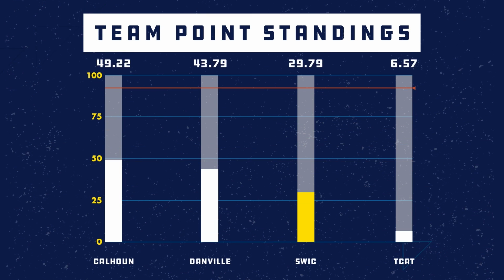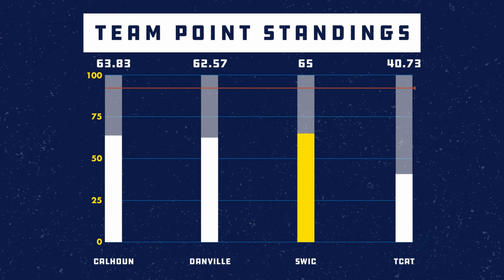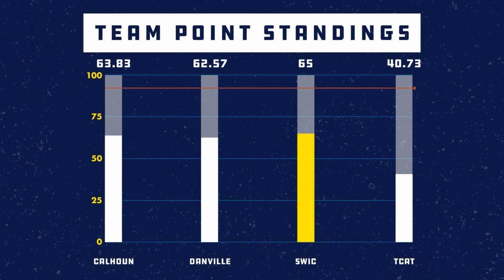Now it's time for a scoring update. It's a close race to the finish, and Swick pulls ahead with only a handful of points left to give.